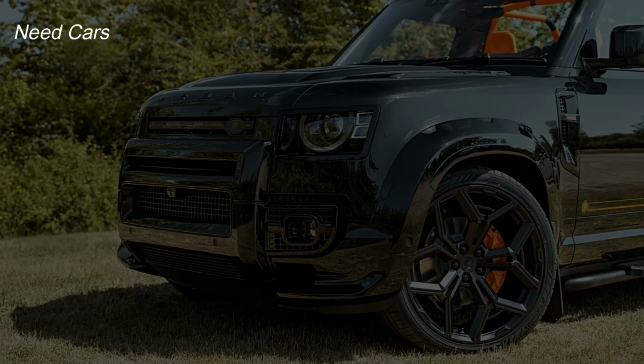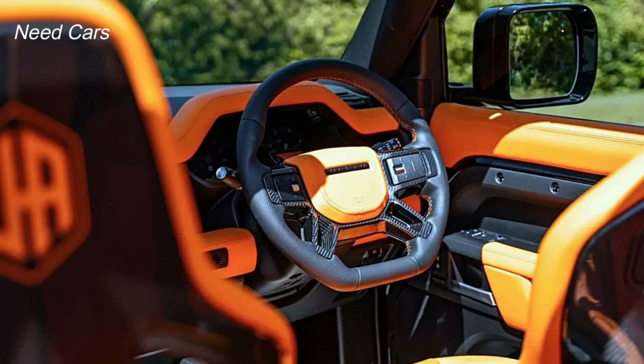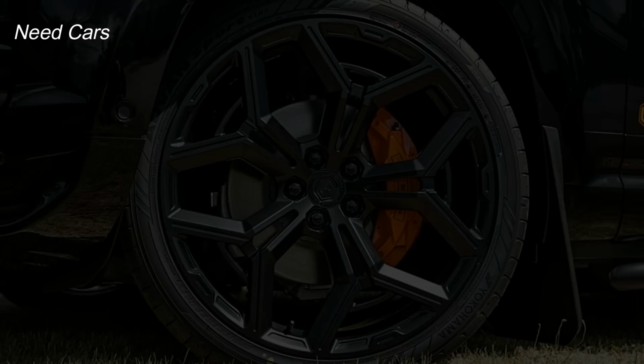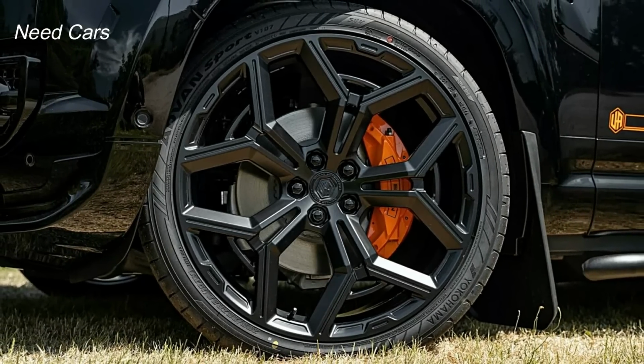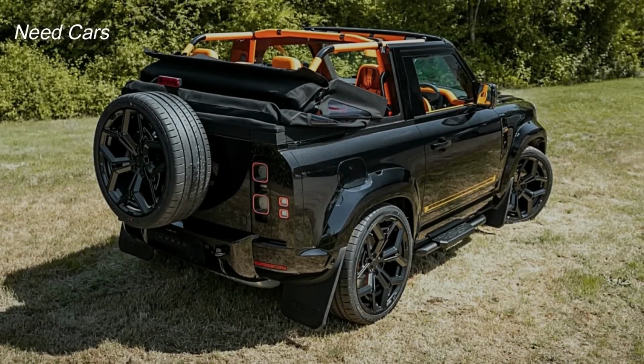Inside, the transformation continues. The cabin is drenched in Hermes orange leather, covering everything from the Recaro carbon fiber bucket seats to the dashboard and steering wheel. The rear seats share the same luxury finish, giving the entire interior a designer fashion feel more commonly found in high-end supercars than utility vehicles.